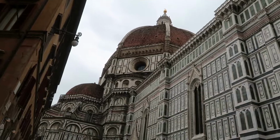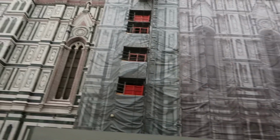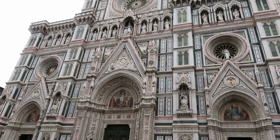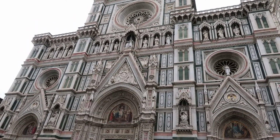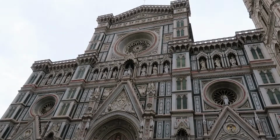The dome was designed by the artist and architect Filippo Brunelleschi. It was the largest dome in the world to be built without scaffolding, truly an engineering marvel. Here is the front facade of the Duomo, which was added in the late 1870s.